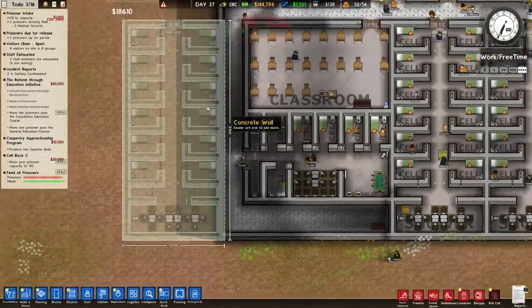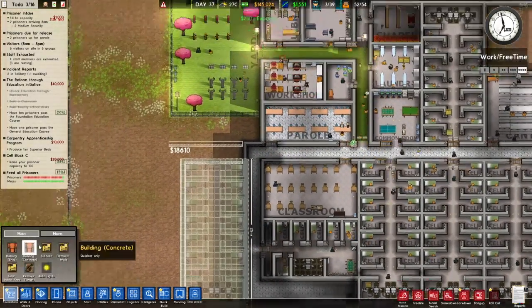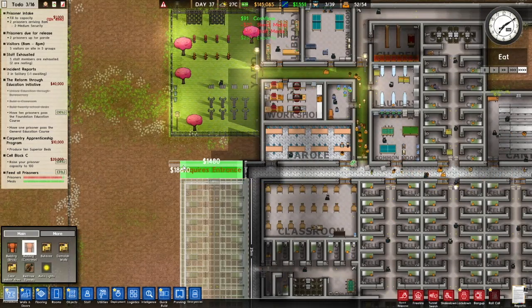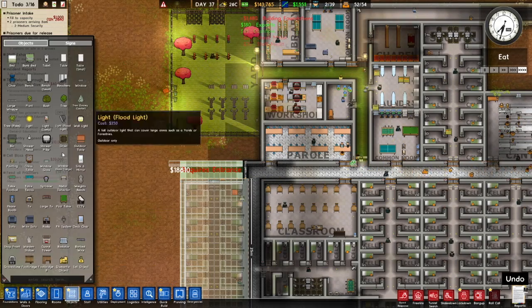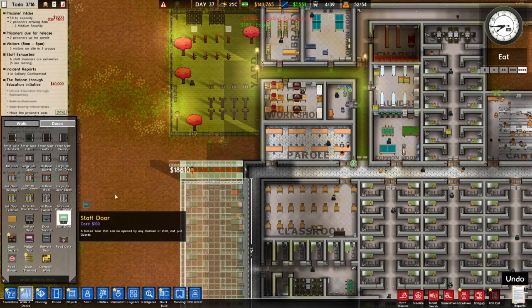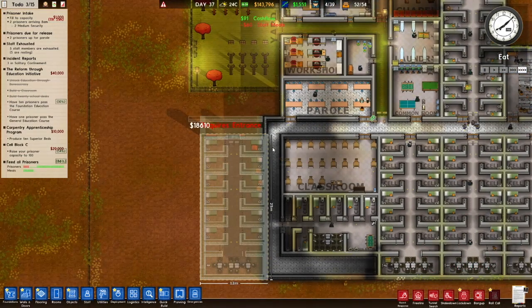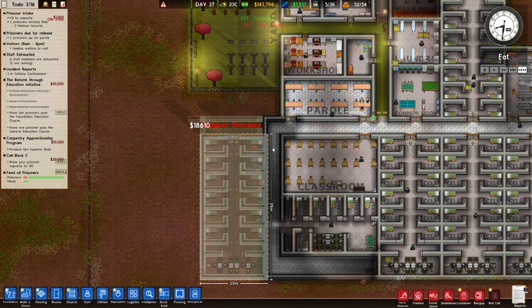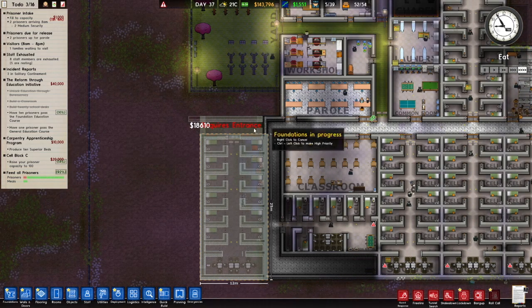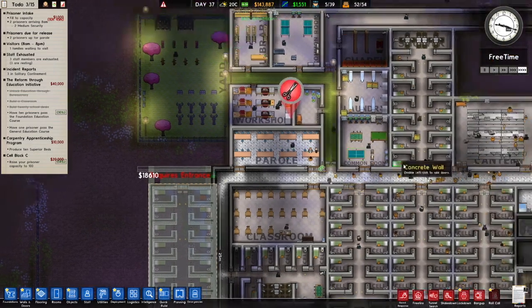And then once the foundations are in, I can hopefully get... I'll fiddle around with the showers a bit to figure out getting it, not to make it more efficient. It requires interest. We'll put a staff door there just for the moment. I don't want anyone escaping through there, so I'll just put that there for the time being.